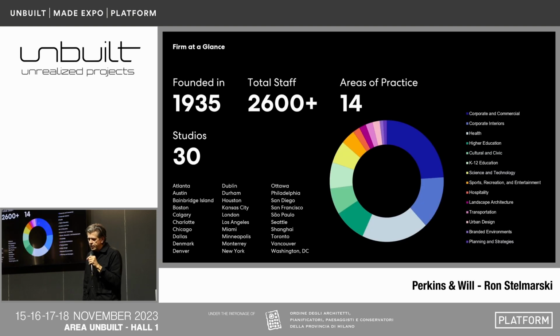But for us, Perkins Will has always been a fairly sustainable firm. I think we've led the charge for the last probably 25 years in terms of sheer volume and the way our green team has moved forward. But you can see here 30 studios across the world, predominantly North America, but Europe and Asia and South America as well. 2,600 staff. So the idea here is that we've got a lot of resources, a lot to draw from. And even in the competition I showed, this is the kind of pool we were really getting our ideas from. And it becomes a really nice incubator.